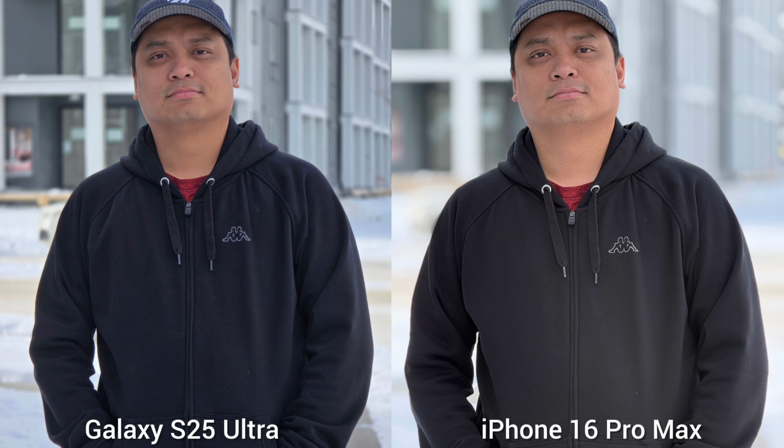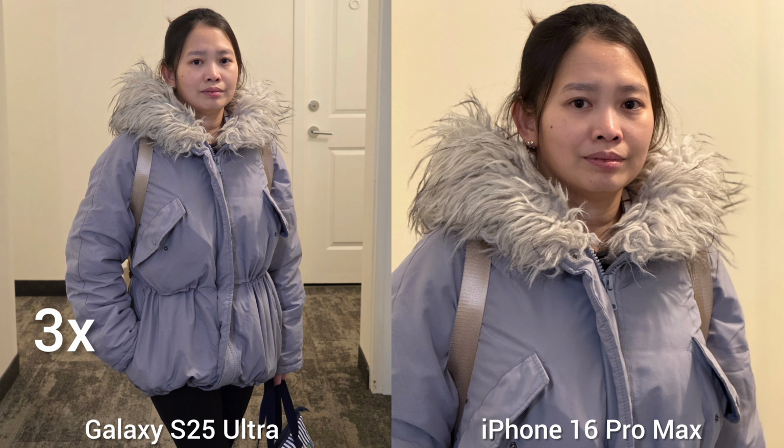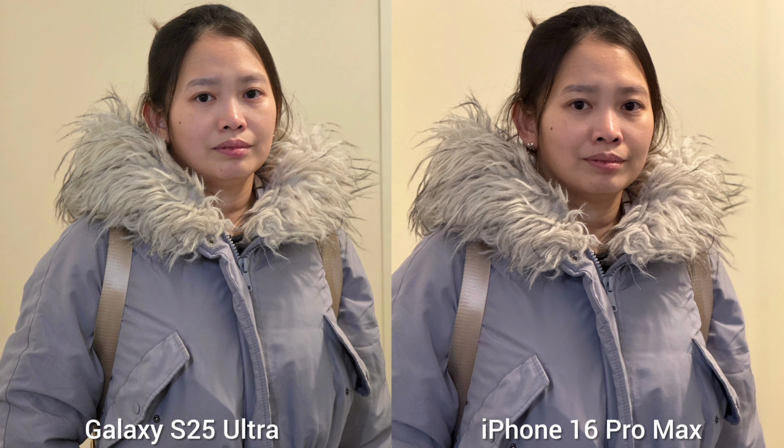Again, iPhone 16 Pro Max is warmer than the competition, but the contrast and beautification is a little bit stronger on the Galaxy.